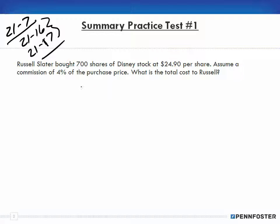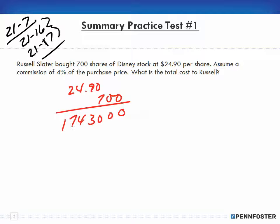So I have $24.90 as the price of the shares, and there are 700 shares. That gives $17,430 as the total cost for the shares.